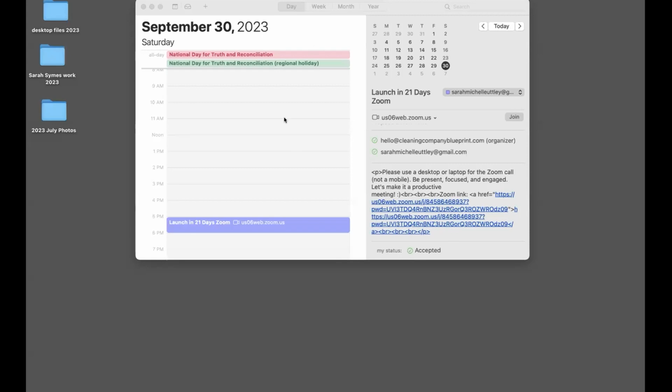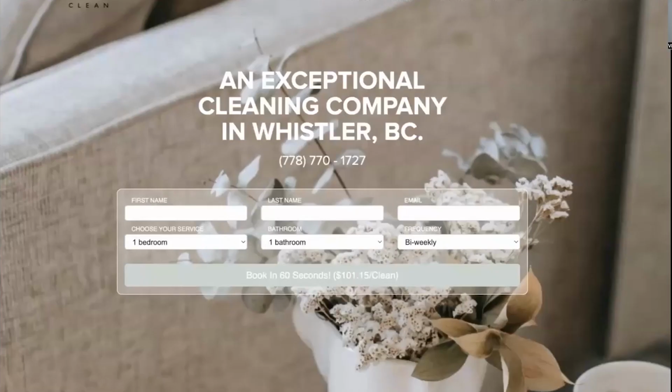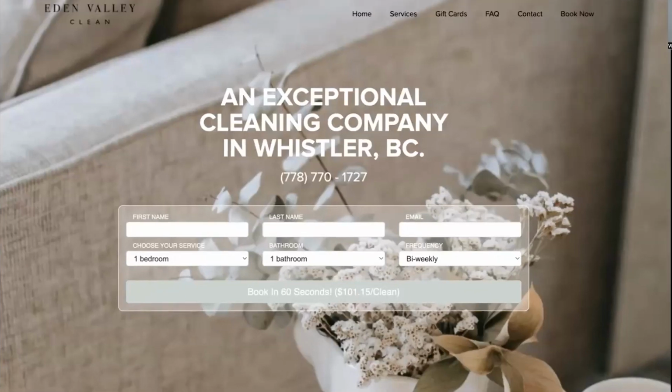So let's go for Eden Valley Clean. Sarah, do you want to share your screen? Yeah, okay. I will try and share my screen. And again, Sarah is a professional designer, everybody. The top of her class. Oh my God. Lovely. So really nice, pretty. All right. Is that more or less in the middle of the screen?